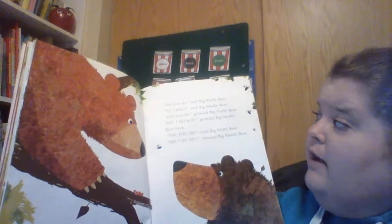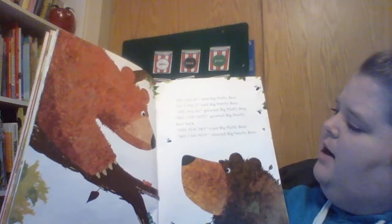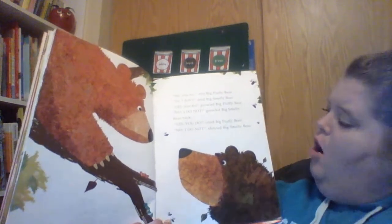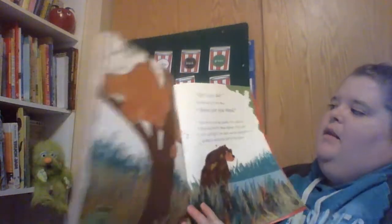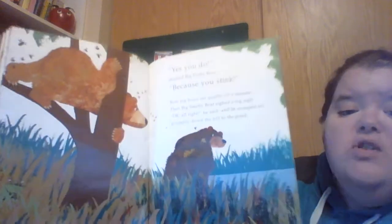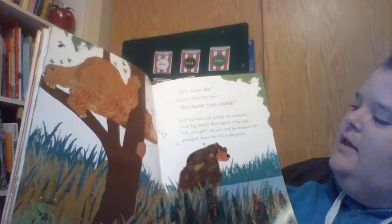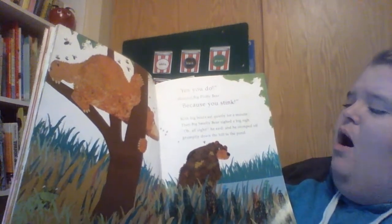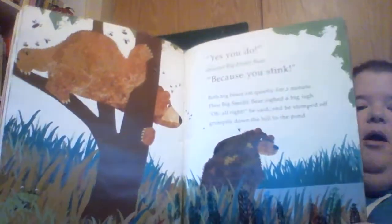"Yes, you do," growled the Big Fluffy Bear. "No, I don't," growled the Big Smelly Bear back. "Yes, you do," cried the Big Fluffy Bear. "No, I don't," shouted the Big Smelly Bear. "Yes, you do," shouted the Big Fluffy Bear, "because you stink." Both big bears sat quietly for a minute. Then Big Smelly Bear sighed a big sigh. "Oh, all right," he said, and he stomped off grumpily down the hill to the pond.